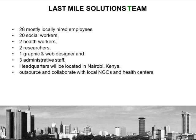Our headquarters will be situated in Nairobi, so of course we'll have to put up an office, and we'll need office equipment. And we will also take the opportunity, since we are based in Nairobi, to also collaborate with all the other NGOs who are based in Nairobi.